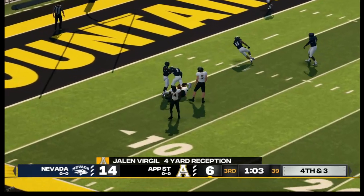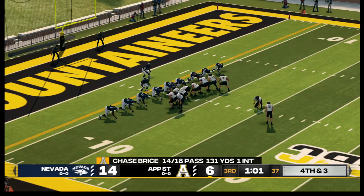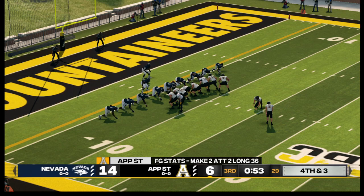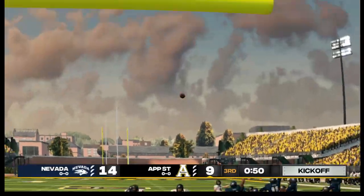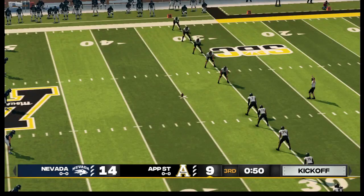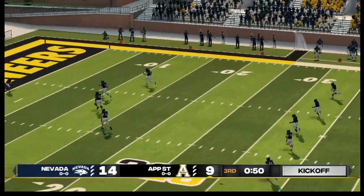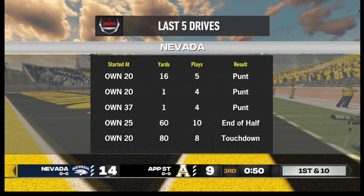Throws complete, and he's hit right away. He gets it up, and it splits the uprights. And you got to think they're pretty happy with holding him to a field goal right there. And it looks like they're ready for the kickoff. And he got all of this one. Great kick. And it goes into the end zone, down for a touchback.